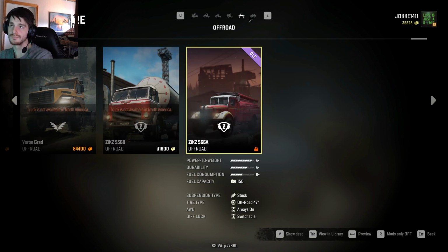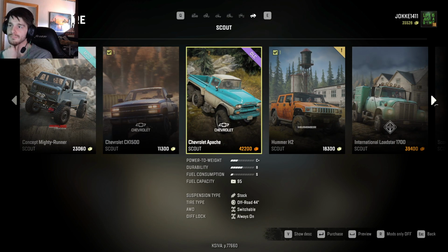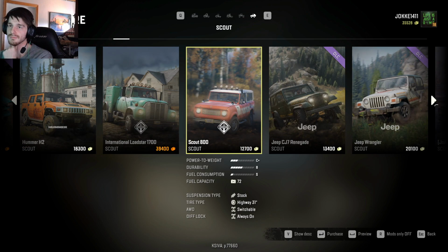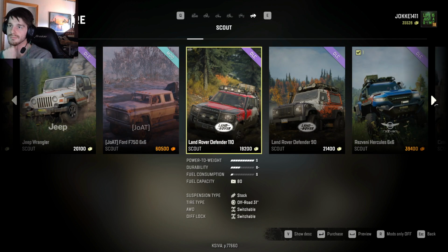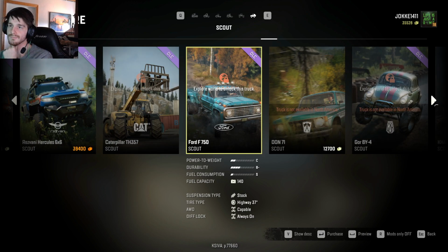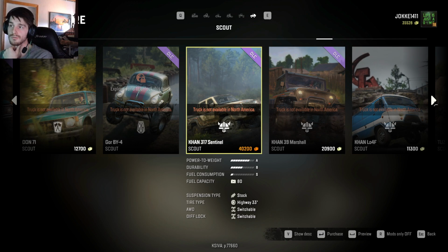That's the new DLC. But yeah, for mods, I have no idea how to turn off the mods, because I'm not really using them. Have this. Explore the world to unlock this truck. I really want that one. And I also want the crocodile.